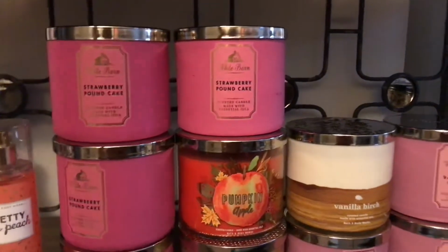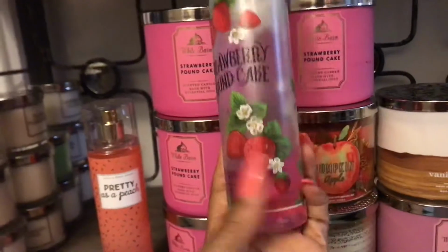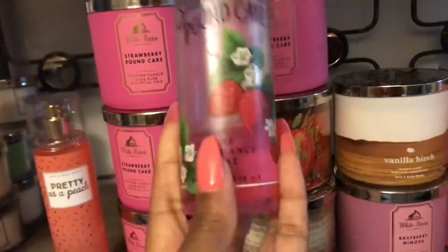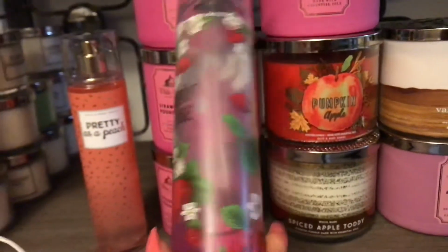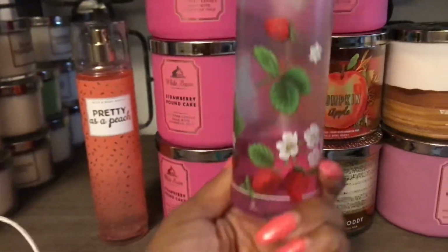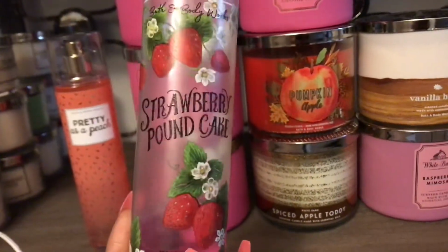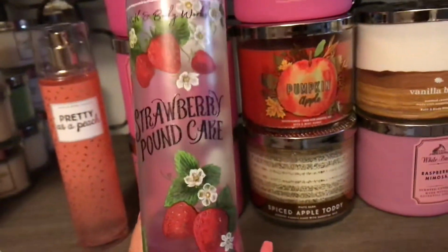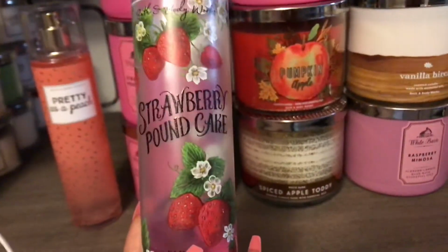I'm pretty low. Let me see if I can reach for my body care. This is how much I've used my Strawberry Pound Cake. Like, it's almost gone. This is a phenomenal scent. I'm so glad Bath and Body Works came out with this. I'm a strawberry lover, and as you can see, I've used it down. I get tons of compliments when I wear this scent. It's just a gorgeous scent. It's very feminine. It smells good on hot days. It just makes me feel so good.